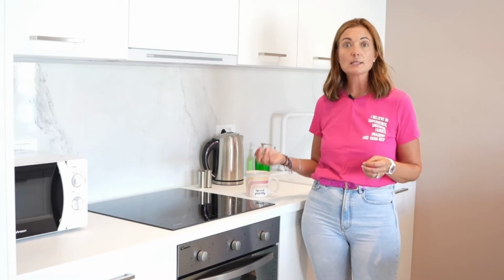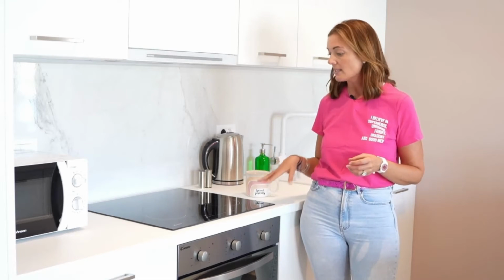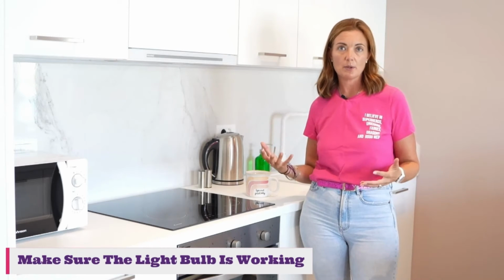Now, what else about a kitchen? Keeping the stove top in good working order is important, because this is where we are creating from. This is also associated with prosperity, so you want to keep it nice and clean and well working. And again, any light bulbs that are burnt out represent burnout. Also, it can be very depleting, so you want to make sure the light bulbs are working.